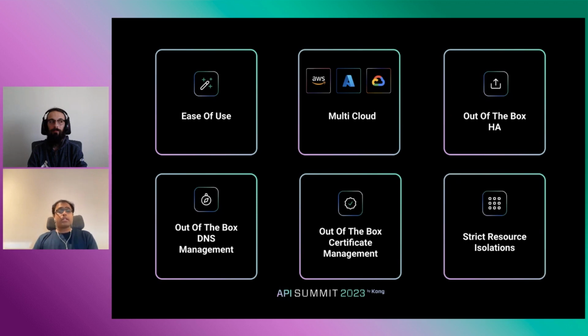Resource isolation is another common concern that we see among users when they start to use a fully managed SaaS platform. In Kong Cloud Gateway, all our customers' data planes are completely running in isolated environments. Now, these isolated environments guarantee strict resource isolation from the network stack all the way to compute resources.